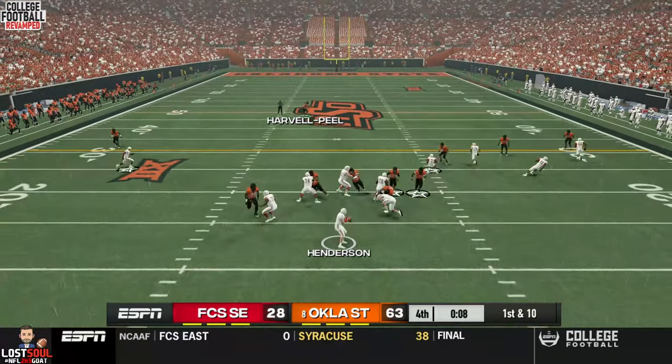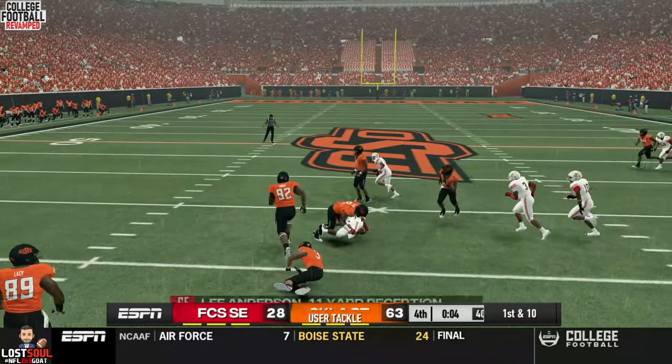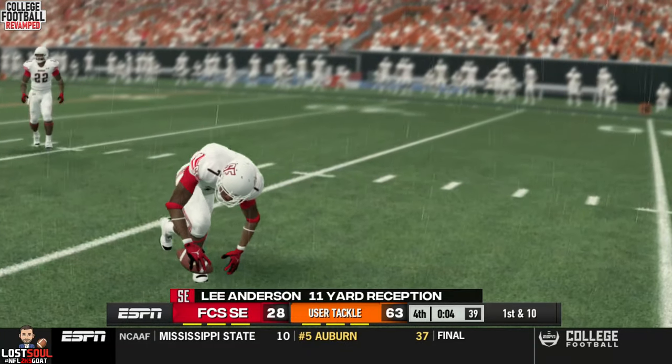That he'll find the open man. Makes the catch, and look out. He's out to the 30. He's tackled at about the 31. Down.